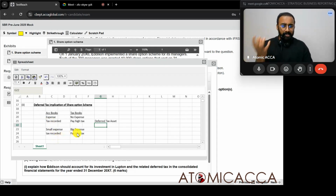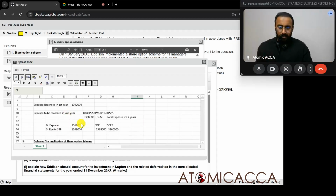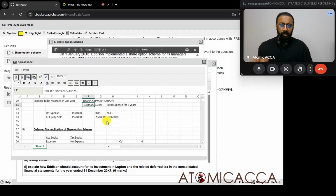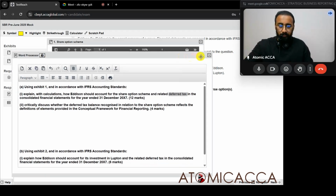Now, the chapter itself teaches us a small proforma, a small format on how to calculate this, where we assume the carrying value of this concept to be 0. Tax base we will calculate based on the final value. What was it? Some 3.36 million was there. This was the total expense calculated. So this 3.36 million was going to expense, but here they mentioned tax relief will be based on intrinsic value. So based on intrinsic value, we will find out the tax base. So I'll just write it over here so we don't forget it.